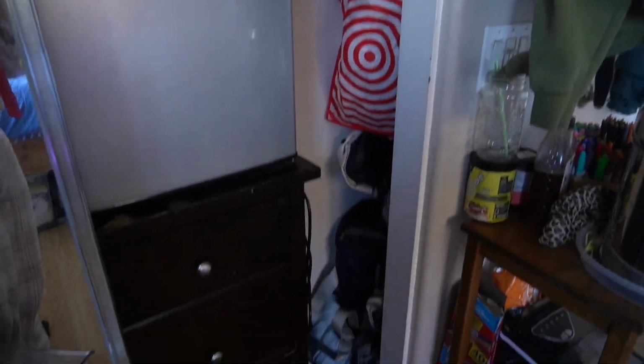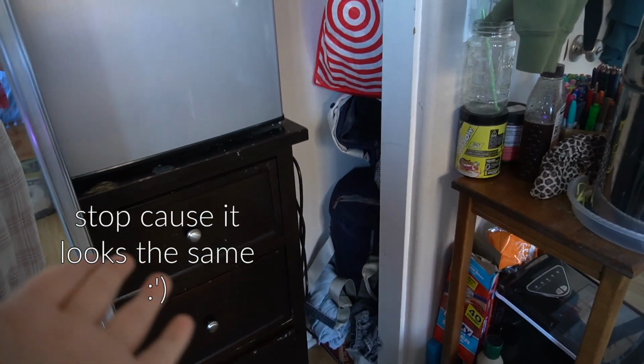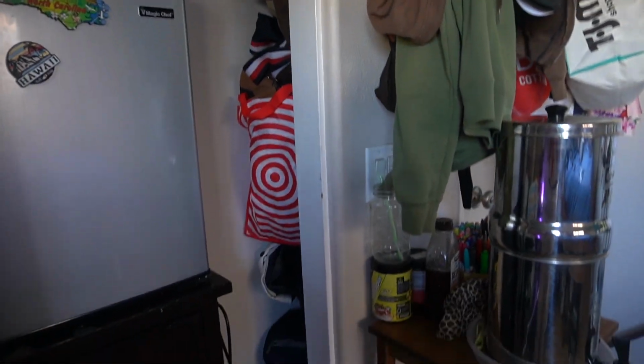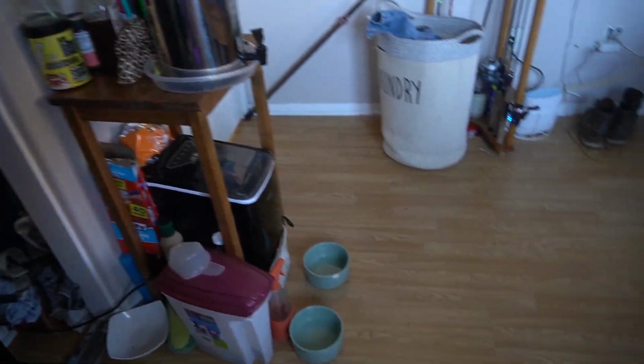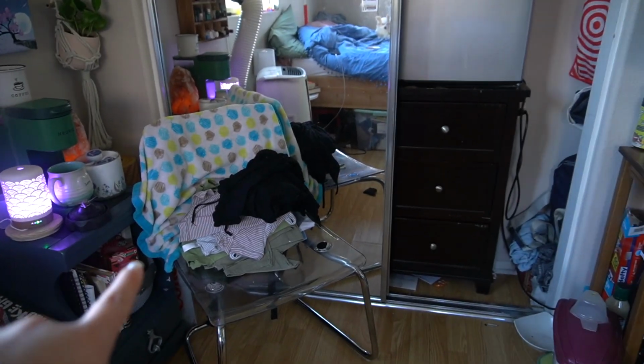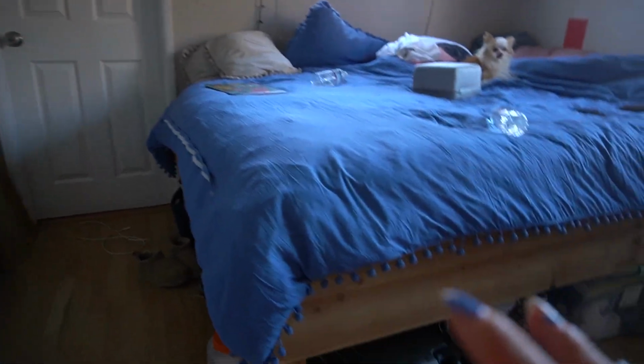Okay, so we still have stuff right there because it has to be there. I just tried to organize it a little bit better. It's storage stuff. And then I just picked up a little bit. I need to dust, vacuum, and mop. Those are the clothes that I'm getting rid of. And then we're gonna work on under the bed, but we're going to do that tomorrow. So I'll see you guys tomorrow.